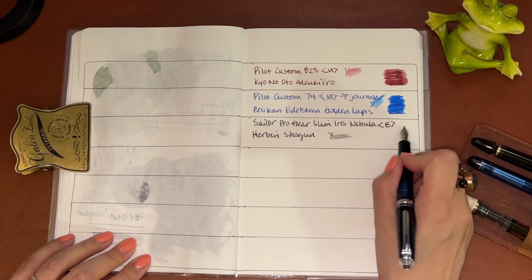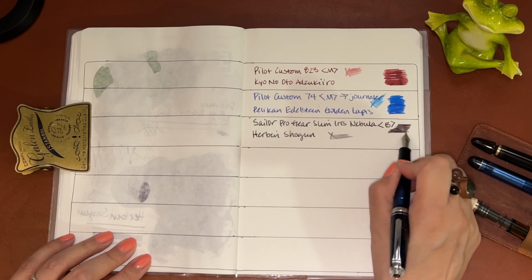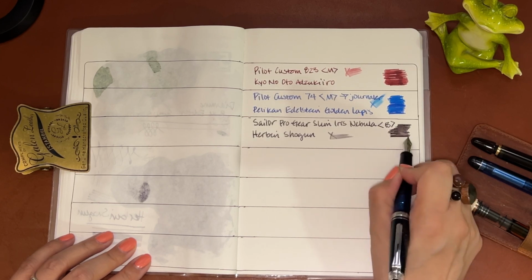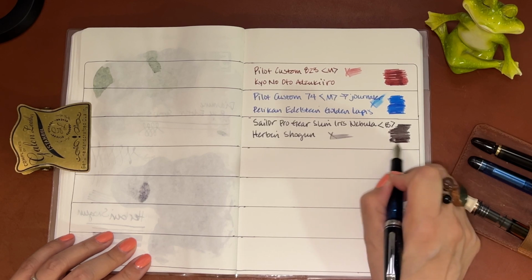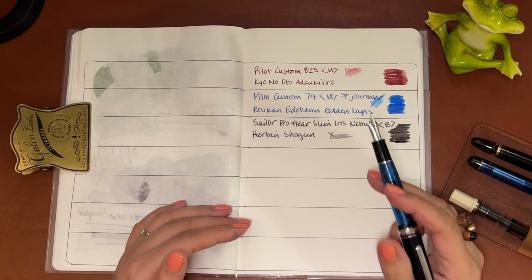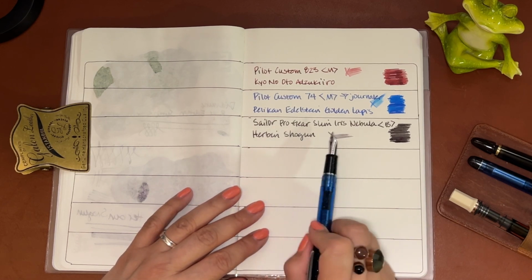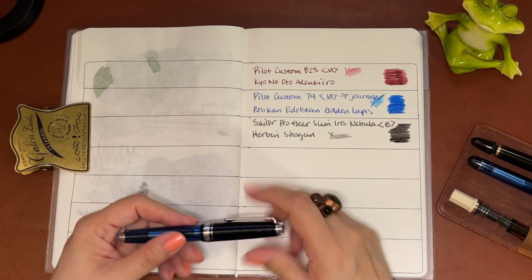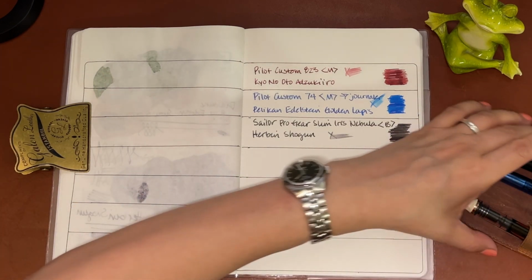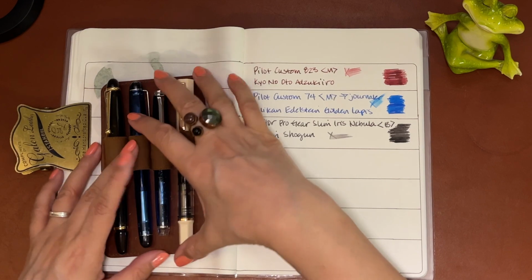And I really am expecting that this is going to give me that nice payoff that I'm looking for, with that feedback experience, with the shimmer, with the dark gray that seems to be giving me some really nice shading already. And I'm really hopeful about this pairing here.